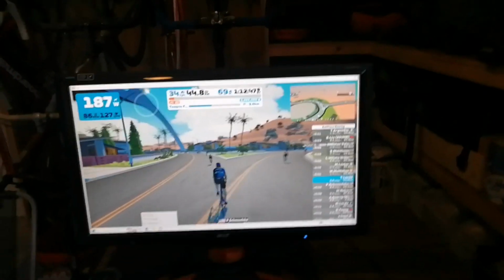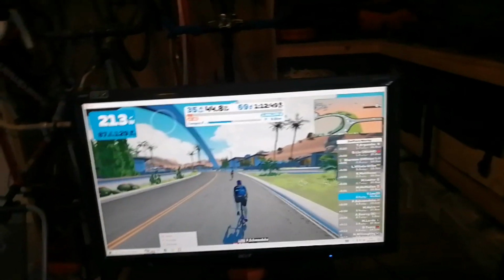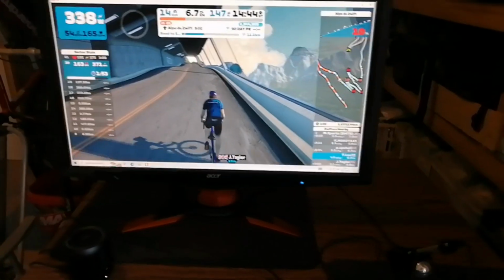One more 10 second sprint to go. Gentlemen. Just finishing off with a little bit of a spin after doing my 8 10-second sprints. And I'll load up Alpe du Zwift and do my low cadence efforts up the Alp.